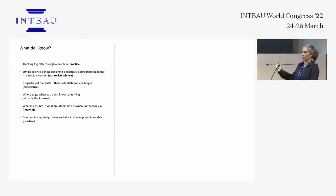We know about the properties of materials, the potentials and the challenges. And this is about experiencing it, feeling it with your hands, and having worked with those materials. And then if we don't know something about a material, we know where to go to ask questions, and we know how to ask those questions. So with the bamboo that I showed you previously, I made a lot of contacts with people in Ghana where they are using bamboo extensively, and took some of their lessons learned about how to use the material.